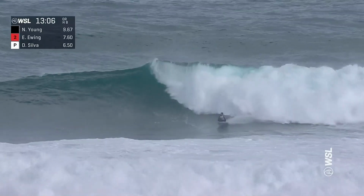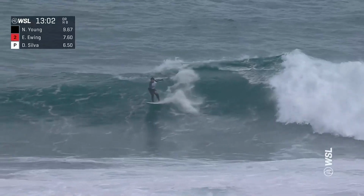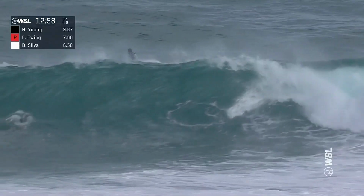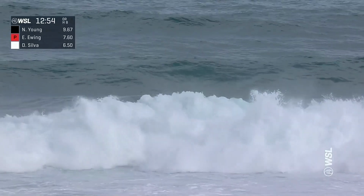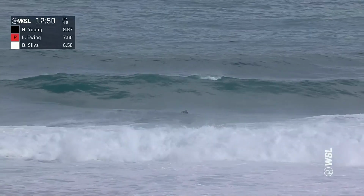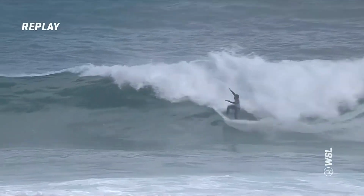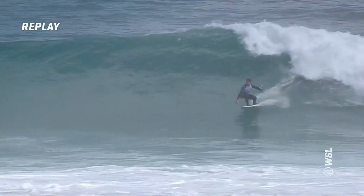Yeah, drops straight to the bottom of this one. Unfortunately, this wave just flattening out a little on the outside, but still opportunity down the line. But he's going to kick out of it, not for priority, instead back himself to turn it in the later stages. Just under 13 minutes remaining here. And Deivid Silva trying to make the most of it, trying to fight his way out of third position here, Rabbit. And let's have a look at what he got done on the outside.